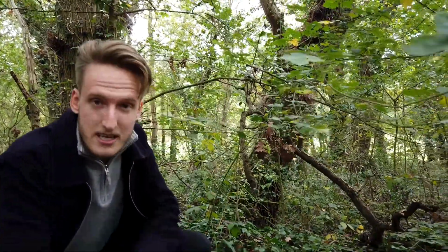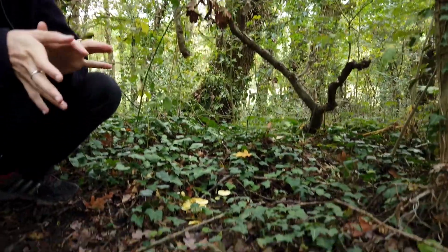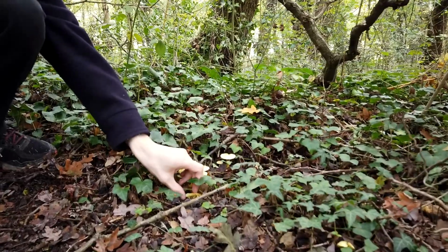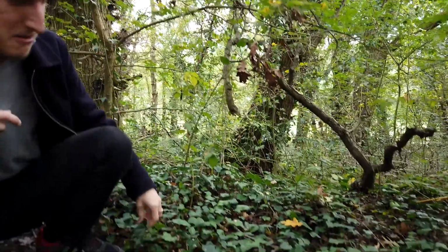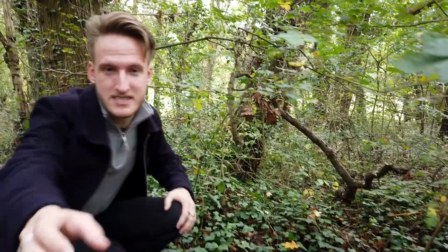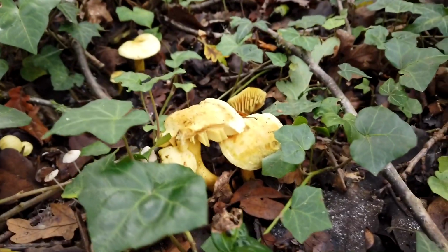We've just found this little one down here. It's bright yellow, and I think it's called the sulphur cap or something like that, and it's not good to eat. It will give you a bad upset, and literally the smell of it is absolutely disgusting. Honestly, it smells like chemicals or something. If you pass that here, I'll show you up close, but it's absolutely horrible. You don't want to be eating that.